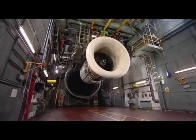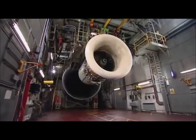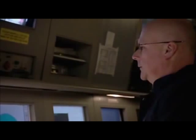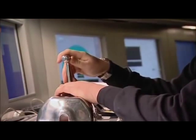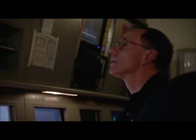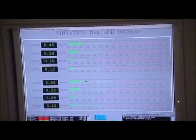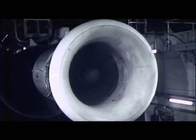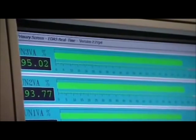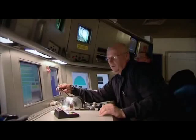Here, it'll be fired up and put through its paces in a simulation of the harshest flight conditions. 3, 2, 1. While engineers monitor vibration, rotation speeds and temperatures to ensure everything performs perfectly. Vibration is looking good. Max conditions now. Hands down to point. 3, 2, 1, go.